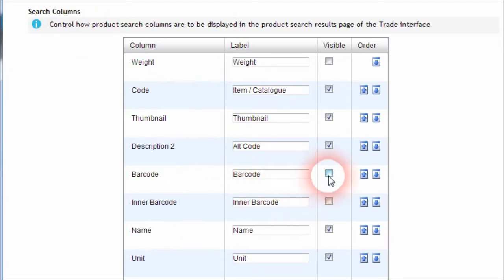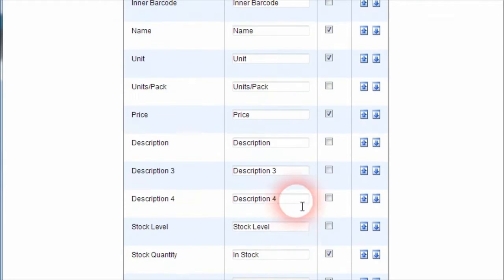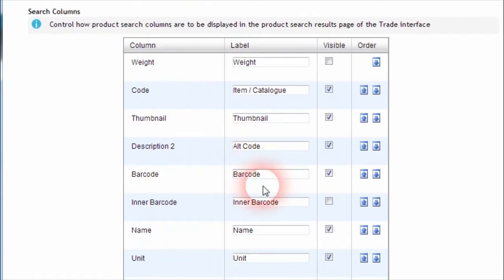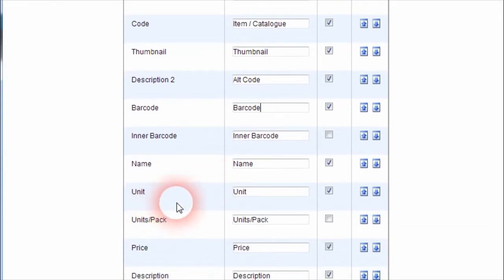So if we wanted the user to be able to find products based on barcode in the quick add, we just need to turn the barcode field on. If we want to use the description field, then we can turn it on, and we can also change the labels. So like here, in that drop-down, it had alt code, but that was a label for the data that was stored in description 2. So we can change the labels to match whatever kind of data is stored in the fields for those products. Barcode may be a good example of where we would leave the label the same.